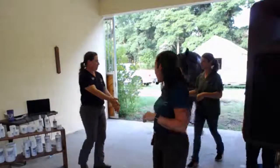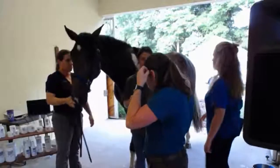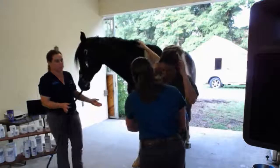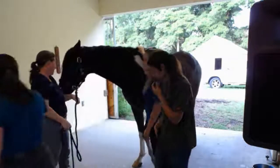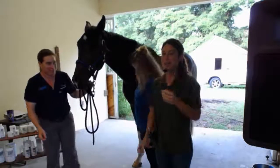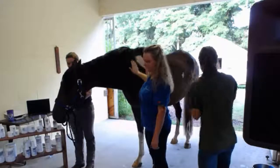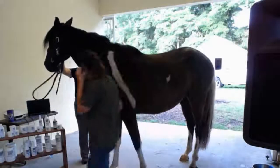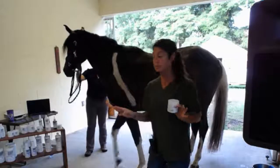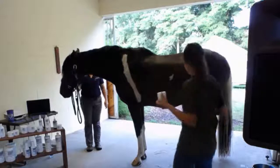So here's the horse that got the CK salve two days ago. And here's Kate. All right. My name is Kayla. This is Bolt. He was previously a police horse, so he should be pretty good for us. Two days ago, we applied the CK salve, which is this one right here. We used a very thin layer. You don't need a lot. A little goes a long way. So this little tiny thing should last you. It lasted me a year, so it should last you as well.